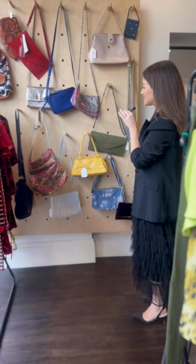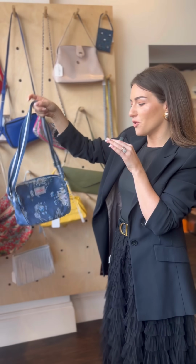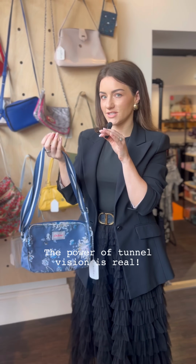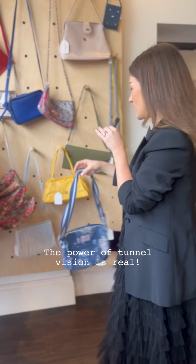I'm just looking at the bags here, and I've spotted this really sweet little Cath Kidston bag. Now, this isn't my style per se, but if you are a lover of Cath Kidston, I actually often spot Cath Kidston in charity shops. I see bags, but I also see things like picnic wear. So always look out for those labels that you like and hyper focus on them. If there's a certain brand that you're looking for, really make a conscious decision to tunnel your vision, and you would be amazed at what you can find.